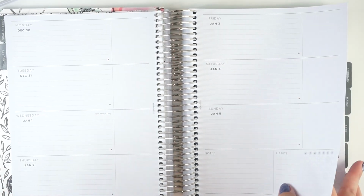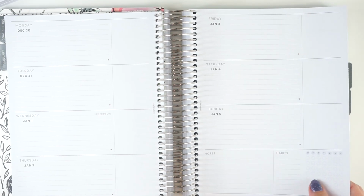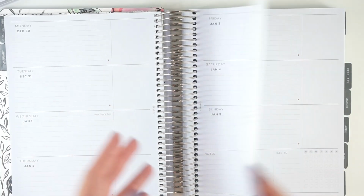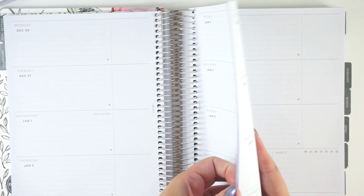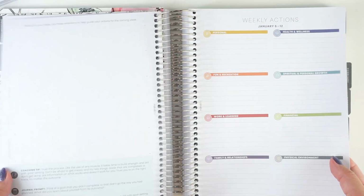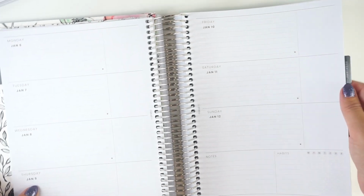There's no changes to the weekly layout pages from last year. So if you had a horizontal last year and you loved it, you're going to love it again this year. Likewise for the vertical. And again, this works the same way. You roll directly to the next set of reflections, weekly actions pages, and then you keep going from there.